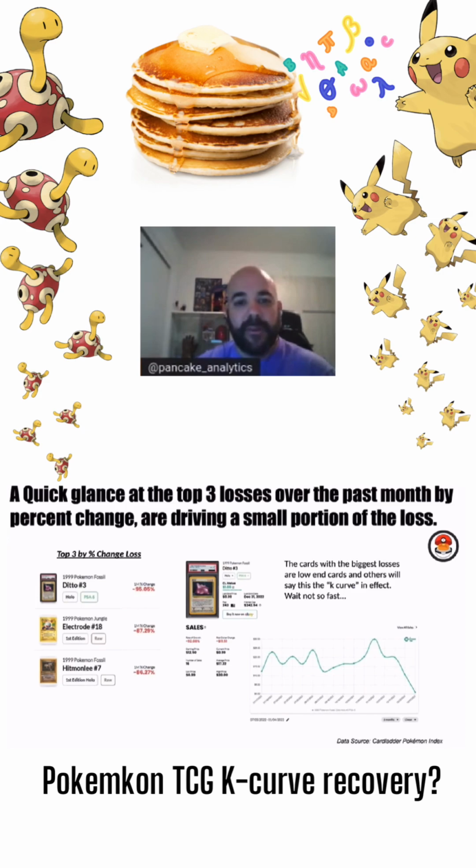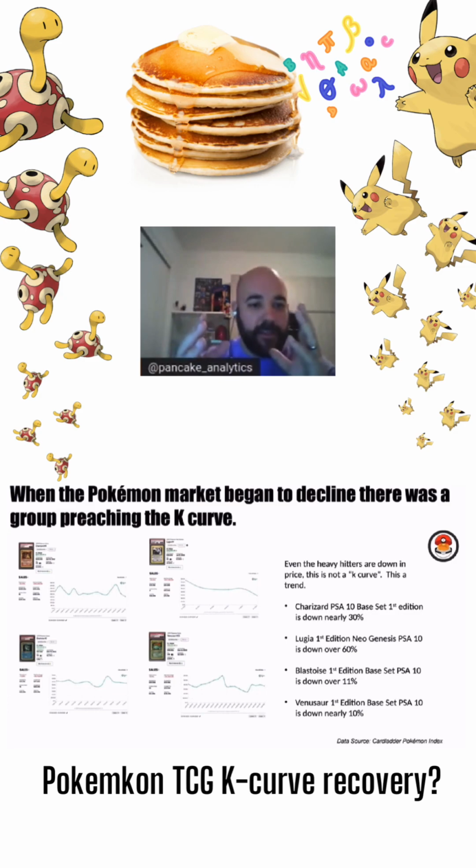The cards with the biggest losses percentage wise are very low end cards. And others, when they see this, they'll tell you, aha, that's the K curve in effect. But I want to tell you, not so fast. Now, let me explain the K curve theory in marketing and what that actually is.